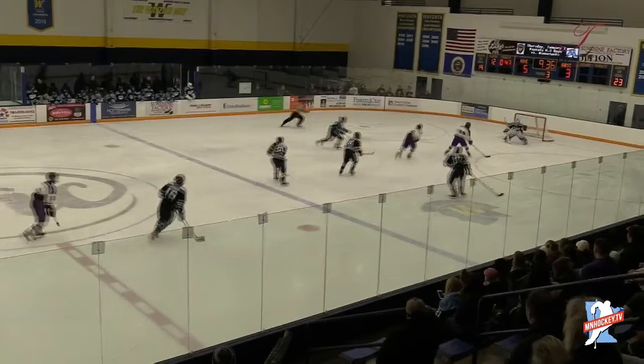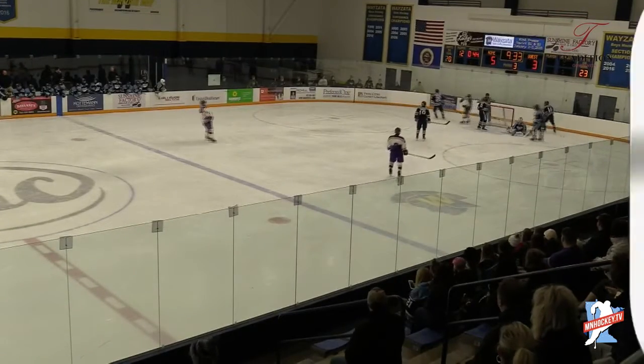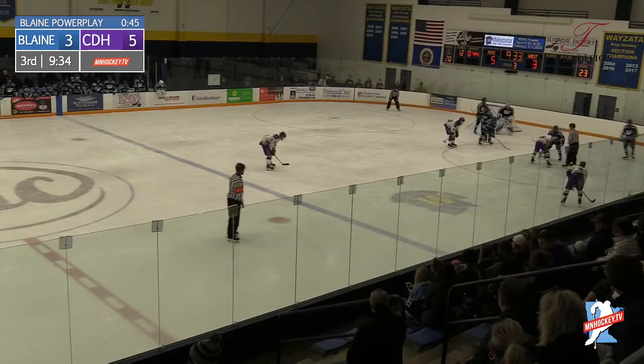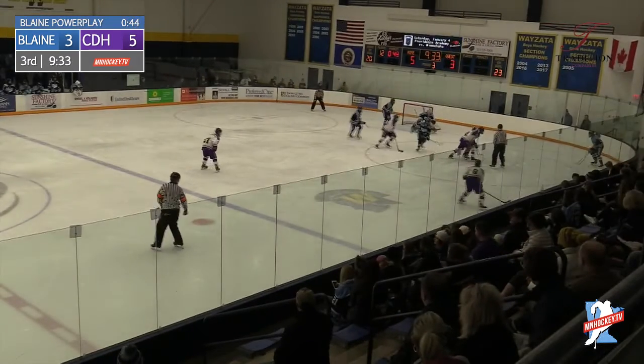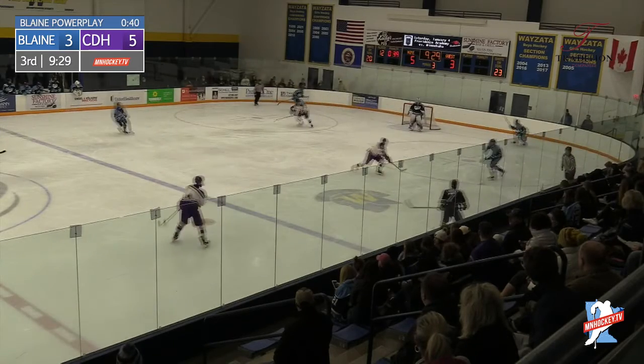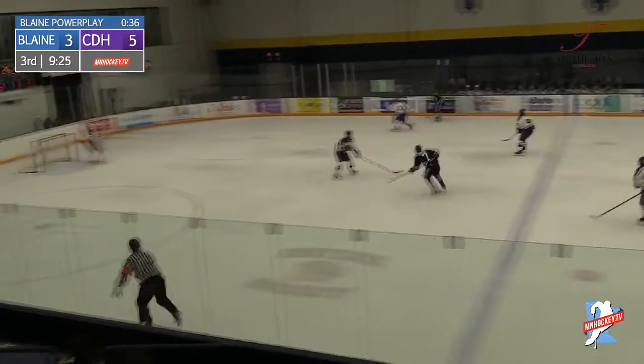Let's watch this. Here's Fisher all alone, and Wallen extends the pad to make the stop. So nice job. That would have been a shorthanded goal for the Raiders, and they scored 2 of them yesterday against Centennial. So good job by Wallen keeping this thing within reach here for Blaine.